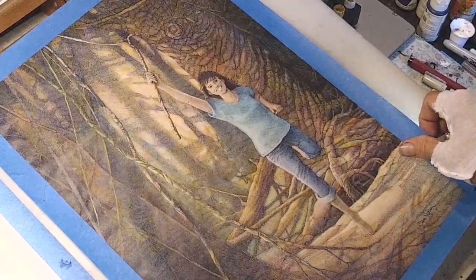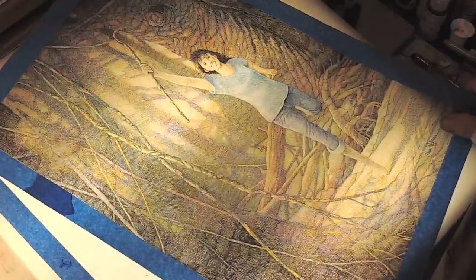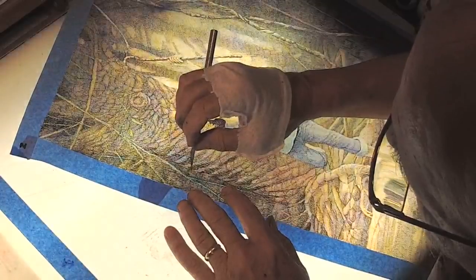So there's layer number 1 scratched out. If I turn it over, can I even tell where I am? Well, almost not. Hang on. Okay, right there. Right there.